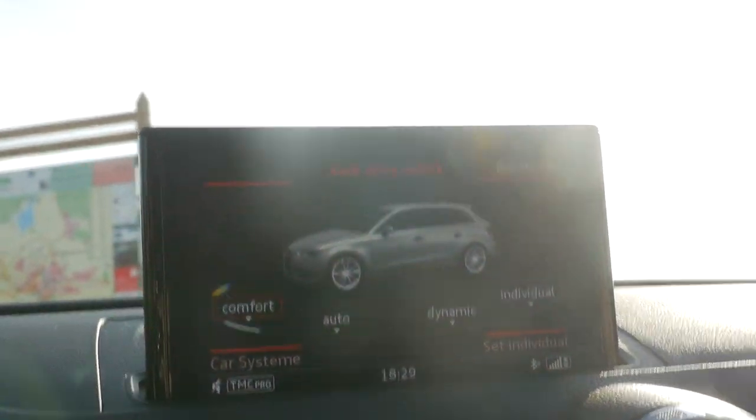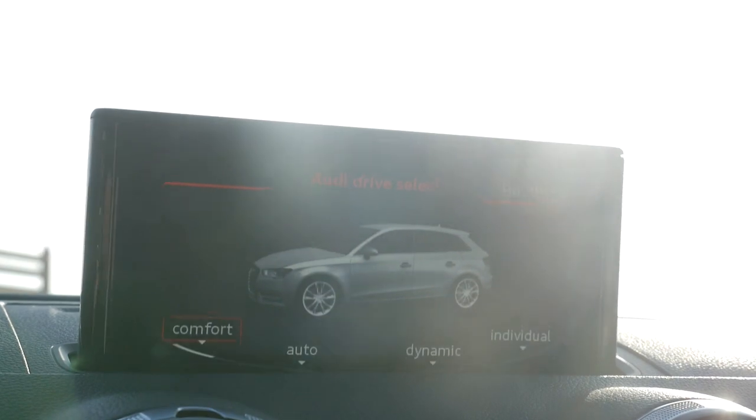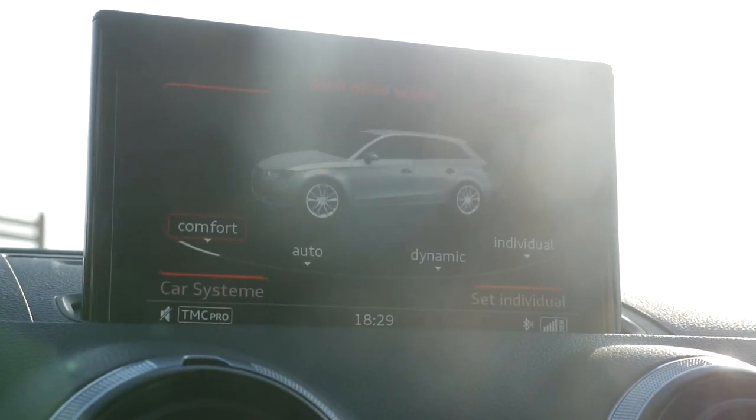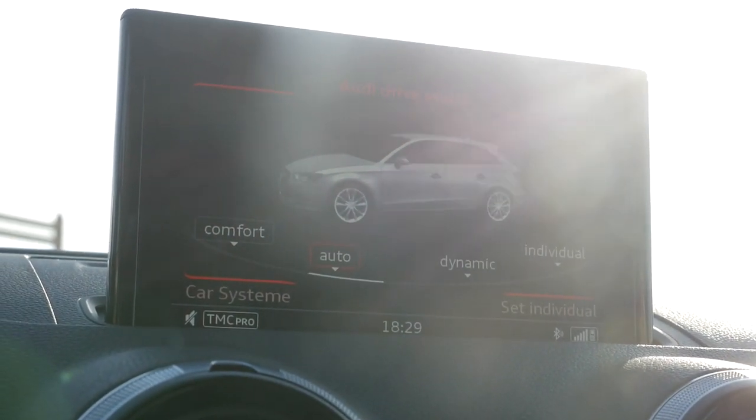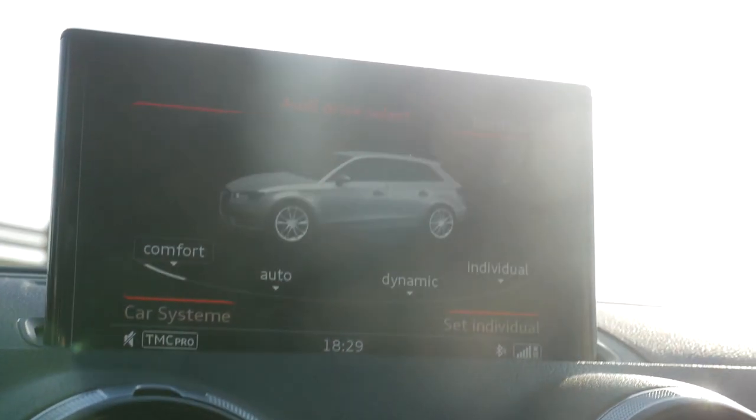People don't have that anywhere else. You have that little screen. Where can we flip that in and out? Let's do it. Oh, flip it, baby. That little screen where you can change between comfort mode, auto, dynamic, call, navigation system, media, and all this kind of good thing.